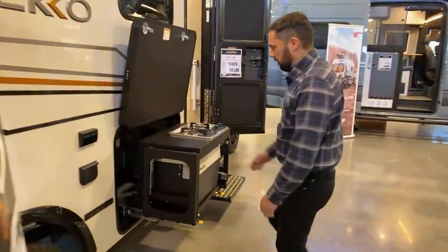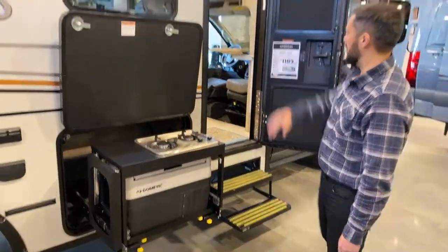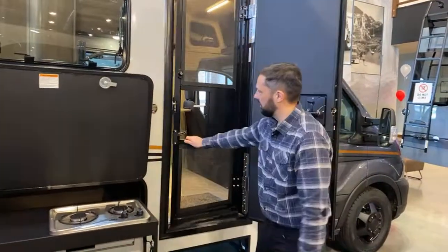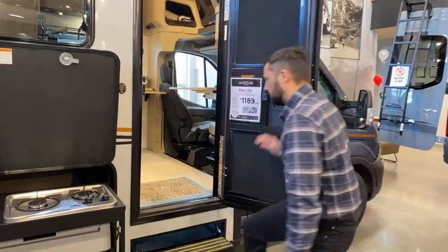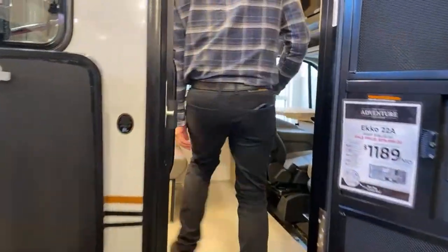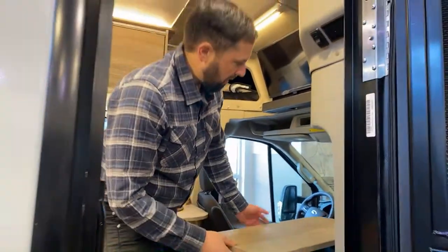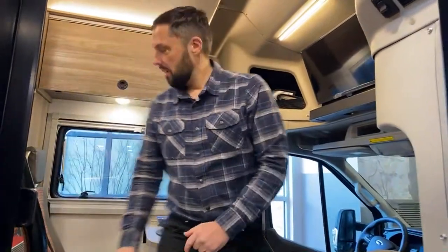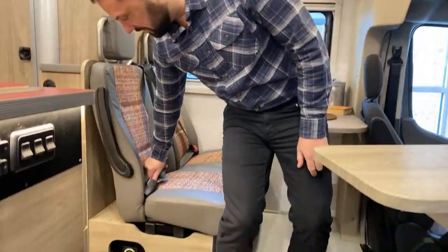capable. Even has a little Dometic refrigerator outside, two-burner gas cooktop, full awning, door attached from the main door. Very sturdy. It reminds me of an Airstream door. Inside, we have another swivel table here, and passenger swivel base, entertainment center over here. On this side, you have a dinette table and regular seats instead of a bench with cushions. You get regular seats for your passengers.